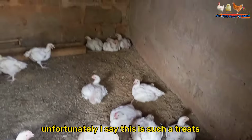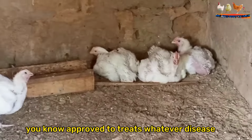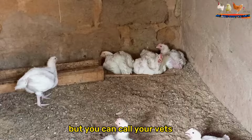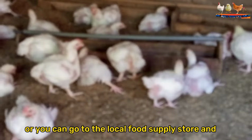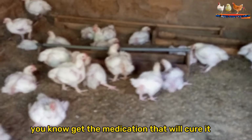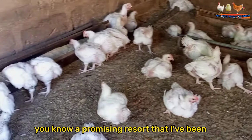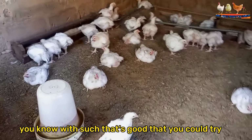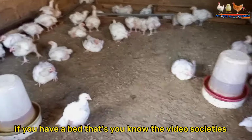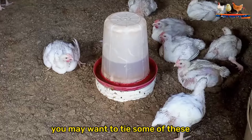Unfortunately, ascites is hard to treat. There is no permanent solution that is approved to treat waterbelly disease. But you can call your vet, or you can go to the local feed supply store and get a medication. There are also some methods with promising results that are being researched that you could try. If you have a bird that develops ascites, you may want to try some of these natural cures for the waterbelly disease.